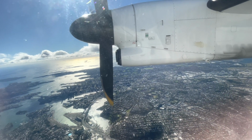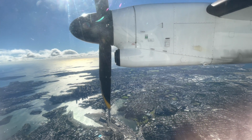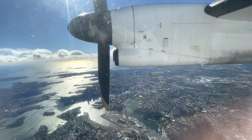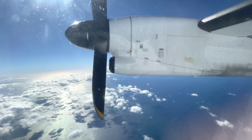Amazing view over Sydney Harbour, as you can see just here. Should get a really nice view along the New South Wales coast. Now on our way up to our cruising altitude of 23,000 feet.